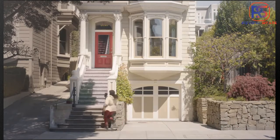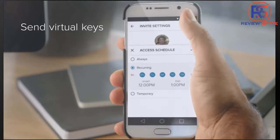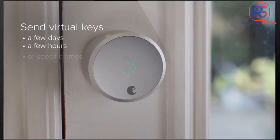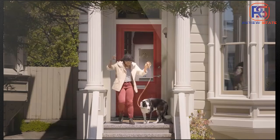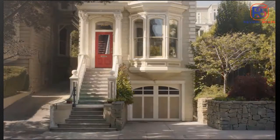With the August Smartlock, give guests like dog walkers, delivery people, or friends and family virtual keys with access for a few days, a few hours, or even just specific times. Never leave keys under the mat or in fake rocks again.